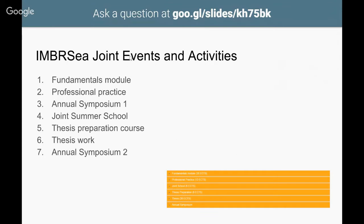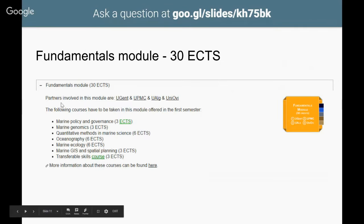So something on the joint event and joint activities. I will not, during this webinar, go too much in detail on course content and all those kinds of aspects. First of all, the fundamentals module is common. In the fundamentals module, everybody has these courses that are listed here. So everybody has a course on marine policy and governance, for example, on oceanography, marine ecology, and so on and so on. At each university, depending on the university you go to, you will have the option to choose one transferable skills course for 3 ECTS.